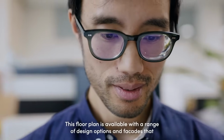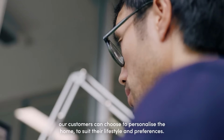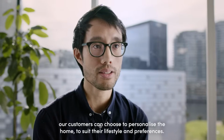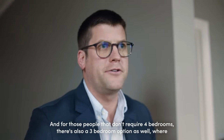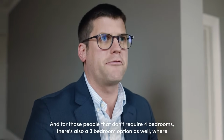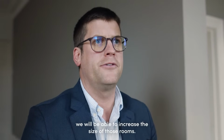This floor plan is available with a range of design options and facades that our customers can choose to personalise the home to suit their lifestyle and preferences. And for those people that don't require 4 bedrooms, there's also a 3-bedroom option as well, where we will be able to increase the size of those rooms.